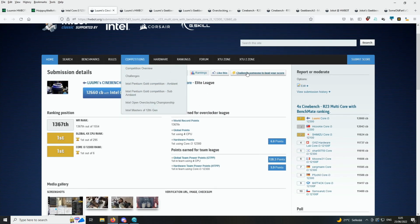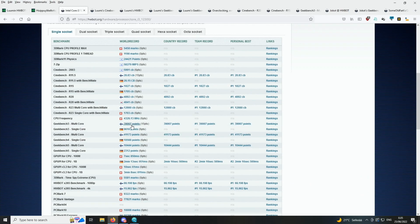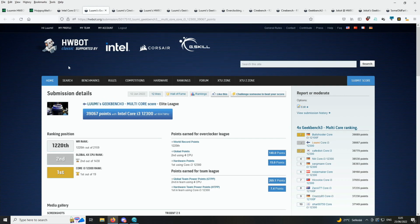So yeah, 6047. Then Geekbench 3 I actually got twice. The first score was 38,800 and something, and the second run was 39,067.